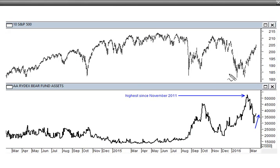Here's the bear fund assets in isolation. Again, in early February, they reached their highest level since November 2011, an indication of extreme bearishness. That indicator came quite a bit lower, so we saw assets moving out of the bear funds as the market rallied. But this week, interestingly, the S&P has rallied, and there's been a little bit of a rally in the assets in the bear funds. So certainly in this indicator, nothing here pointing to over-enthusiasm for this rally.